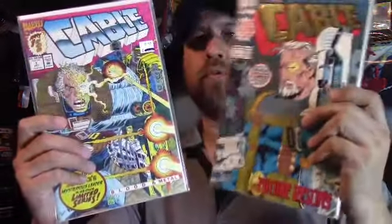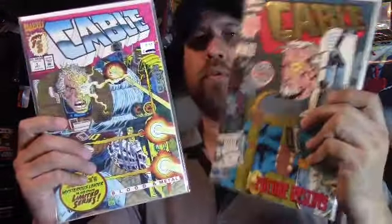So I got Cable #1 and 1. This one's from the mini-series. This is a regular series. Cable 2. I got Chamber of Chills. I think these are the 1972 ones. I got #1 over here, 2, and 5. So those are going to be sold as a set on Facebook.